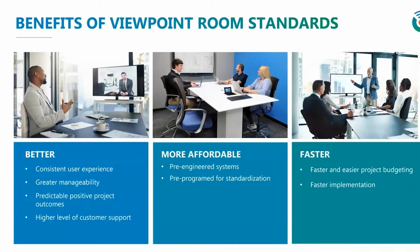We want to be able to do this in a way that is cost effective and very easy for your teams to have deployed within the spaces that you have. So simplicity is at the heart of everything we're doing with Viewpoint. And again, we try to drive these predictable outcomes, which at the end of the day is really going to save time and money if you can create processes and tools that make it easier for people to standardize on equipment and to select solutions that work for them in these meeting spaces.